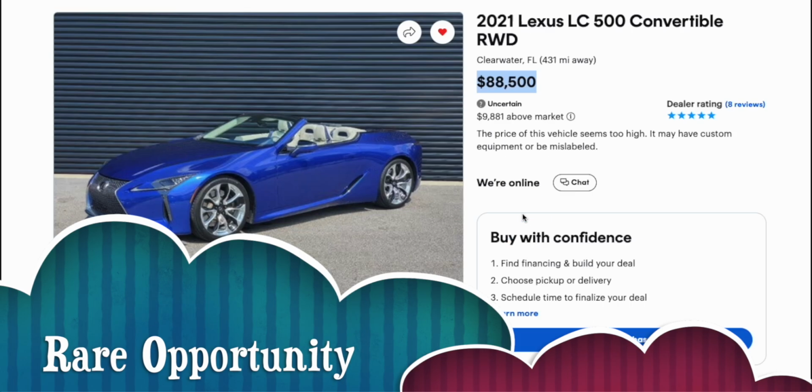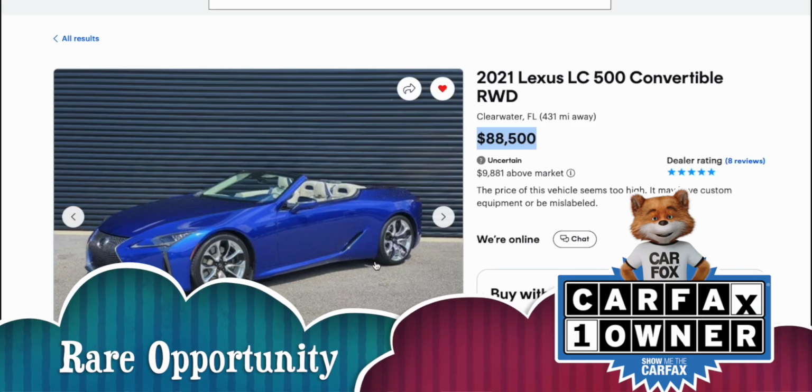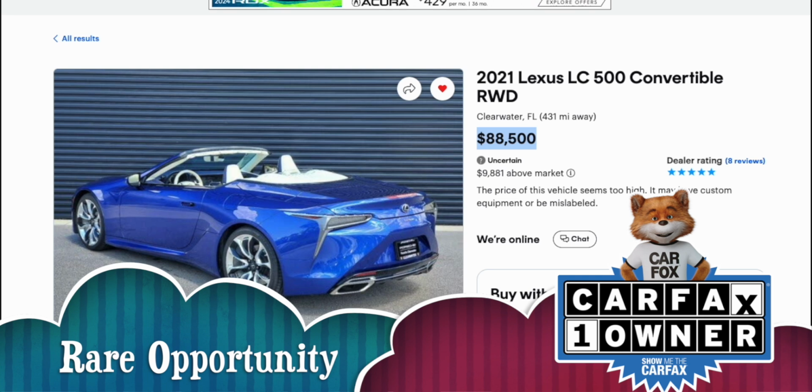So guys, if you have some extra coin and you really want to get into this LC500 game at a very unique point, I don't think you can get a better option than this right here. I mean, this thing's going to stand out amongst people who don't know what it is. But what's unique about this 2021 Inspiration Series convertible is, baby, it's going to stand out amongst people who absolutely are familiar with the LC500 brand. So definitely got a unique opportunity here, guys.